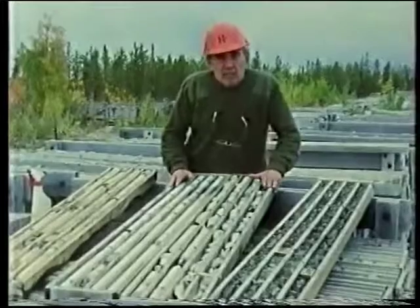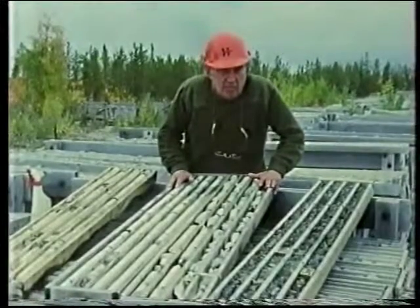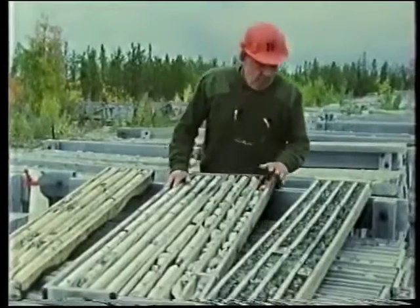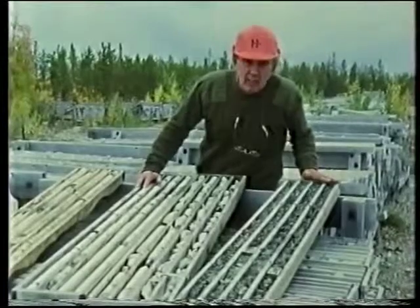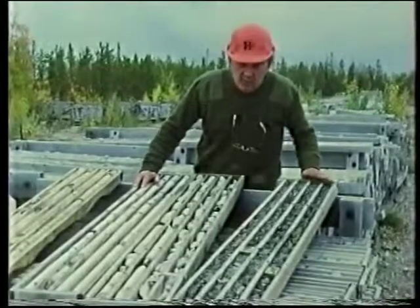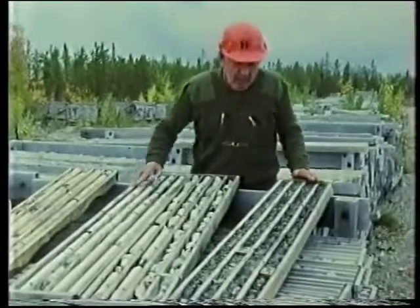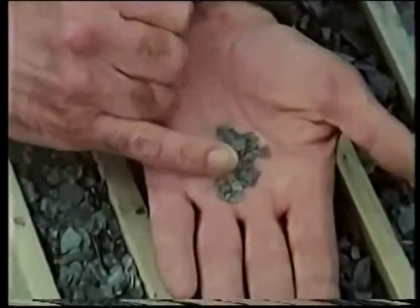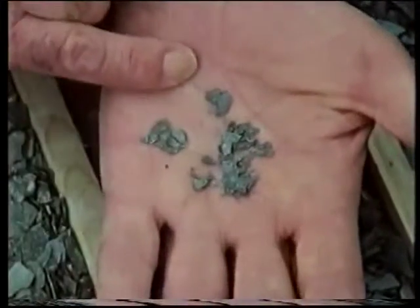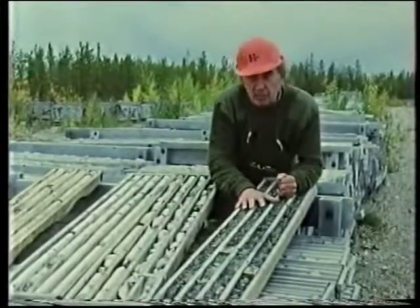Now, these limestones are identical to the limestones which we saw in the mine pits. This borehole, put down near the shore of Great Slave Lake, about 6 kilometers to the north, is a totally different rock. It's not a limestone, it's a shale. And many of these tiny little shale fragments show the fossil remains of small sea creatures, and it's quite evident that these rocks were deposited as marine clays.